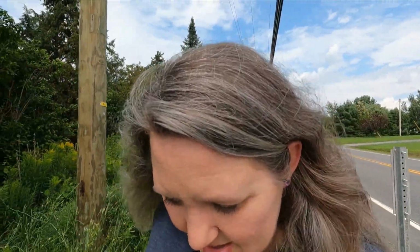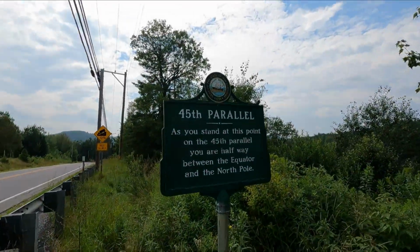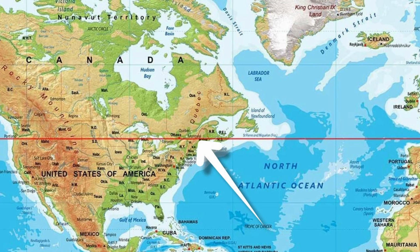We're in West Stewartstown, New Hampshire, right? This is the last town before you get to the Canadian border, and we just happened to be driving around and we saw this on the side of the road, so we stopped to see what it says. As you stand at this point on the 45th parallel, you are halfway between the equator and the North Pole. Wow, okay, that's cool.